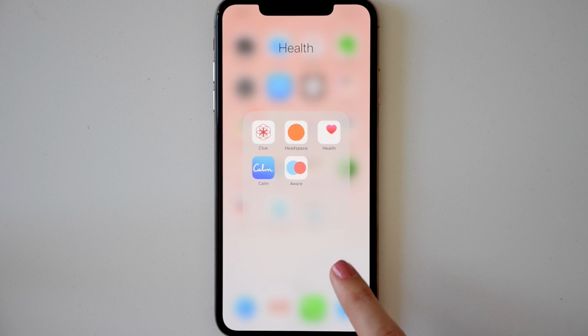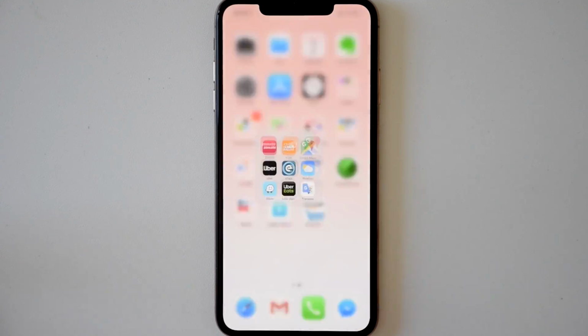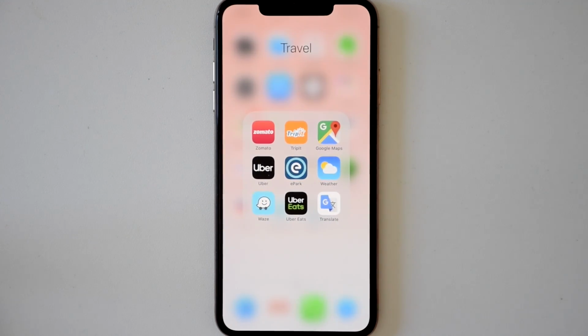In the travel folder, I have an app called Zomato, and it's mainly like Yelp, so it helps you find restaurants and coffee shops in your town. I also have TripIt, which is a traveler organizer that allows you to upload all of your trips and itineraries to build a travel schedule. Then I have Google Maps and Uber, then ePark, which is a parking app for Lisbon, Weather, Waze, which is a navigator, Uber Eats, and Google Translate.